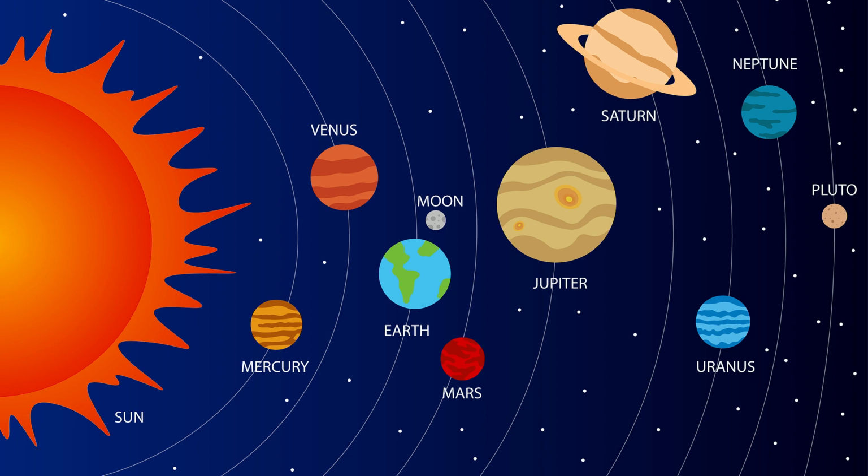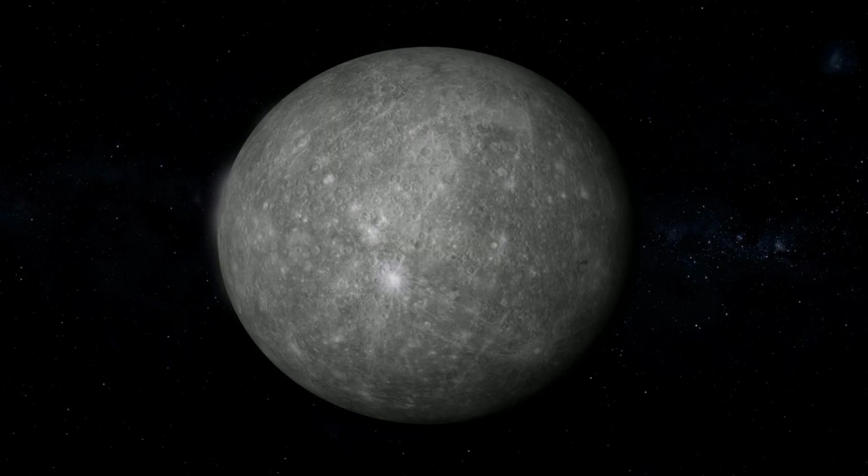Mercury's position: it is 2,440 kilometers in diameter and is the closest to the Sun.